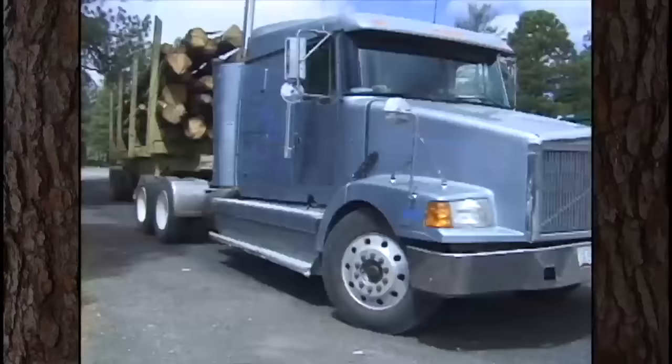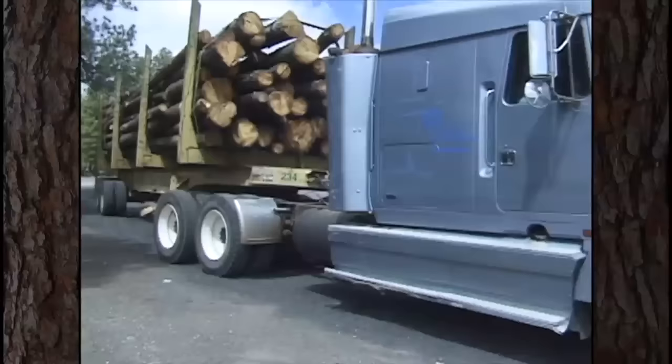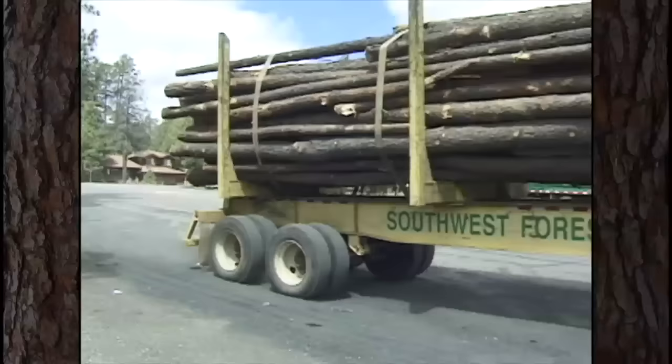Yeah, a logging truck does just one thing. He's a special tractor trailer with a specialty. Now what exactly does all that mean? He concentrates on hauling trees.